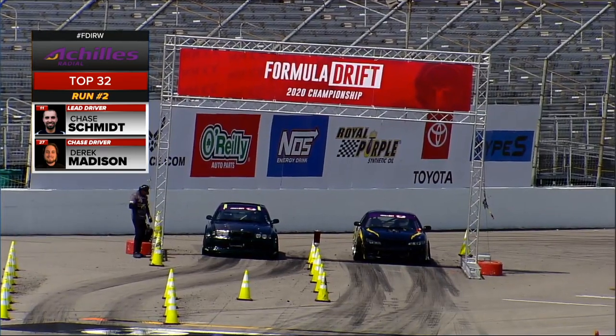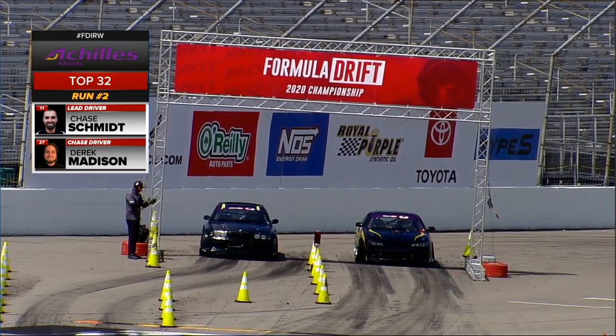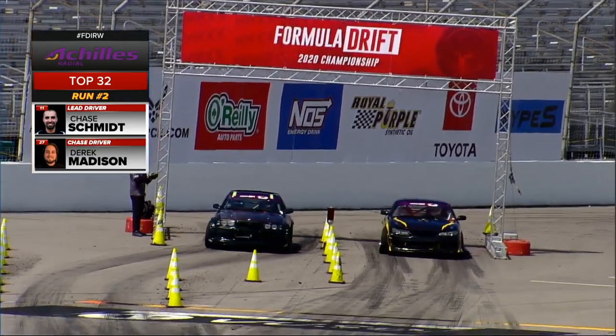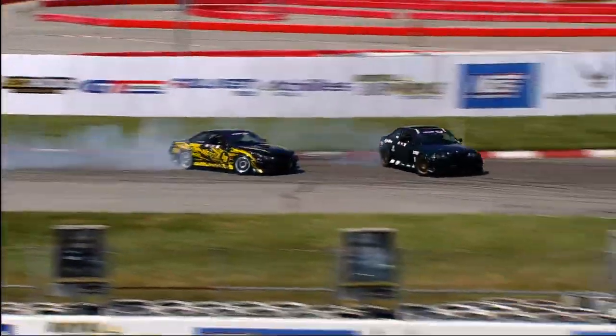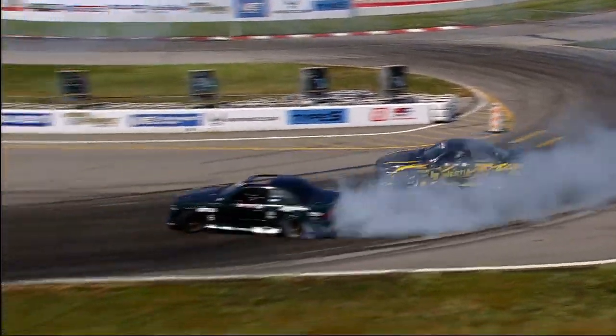They look great. All right, here we go. So the restart here once again from Madison and Schmidt. And again, this is our final battle of what is to be top 32 is top 21. So Schmidt out front, Madison, looks like we got a clean start. Here we go. Schmidt in that first outside zone, Madison not as deep as Schmidt. Let's see how they handle into the second zone. Nice and clean. Very fluid line there for both the drivers.